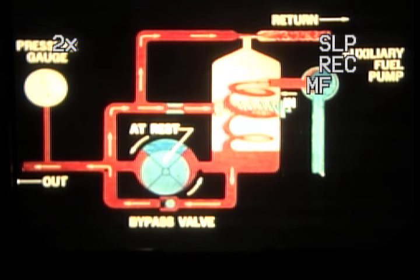The airframe incorporates an electric auxiliary fuel pump for use during engine starting, vapor suppression, or in the unlikely event of an engine-driven fuel pump failure. Here you can see that a bypass valve has been added to the pump. This valve allows fuel to bypass the vane portion of the pump when the pump is at rest.